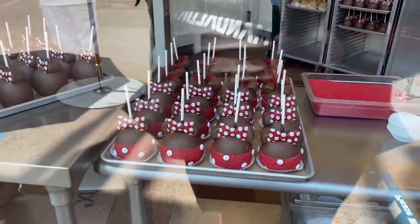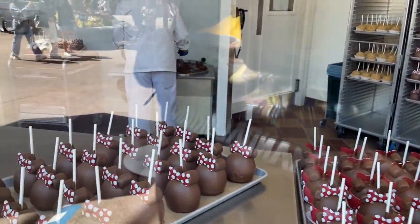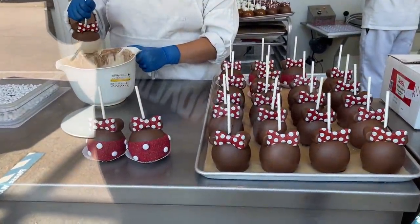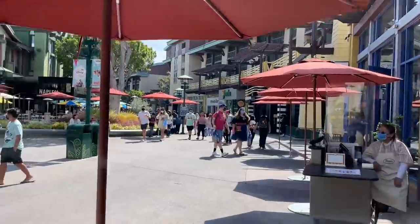Making our way to Marceline's Confectionery, just seeing what treats are being made. How the magic happens. Got a lot of Minnie Mouse going on. So cool. Oh, man, those apples look so good today.